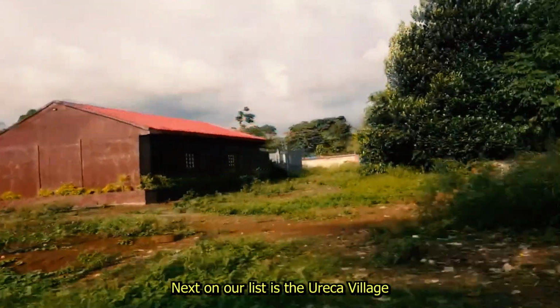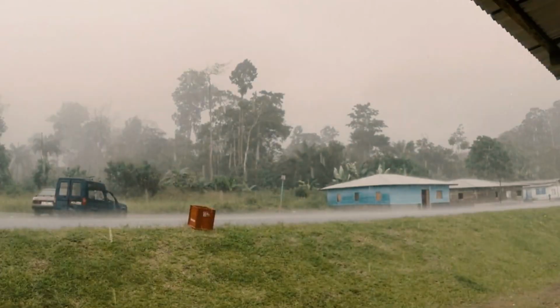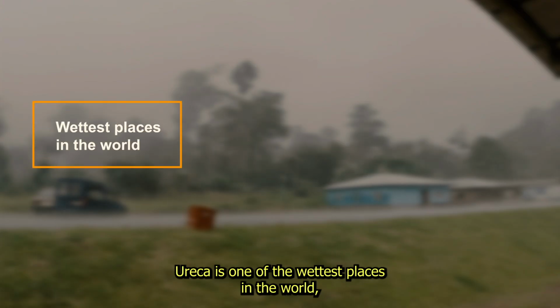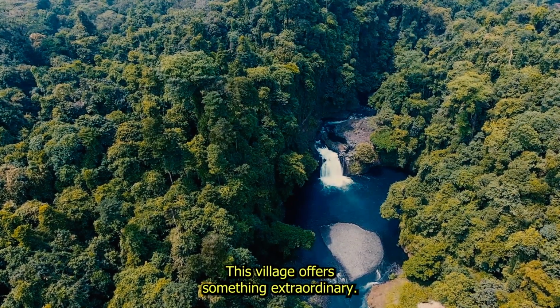Next on our list is Ureca Village and the stunning beaches on Bioko Island. Ureca is one of the wettest places in the world, but do not let that stop you. This village offers something extraordinary.